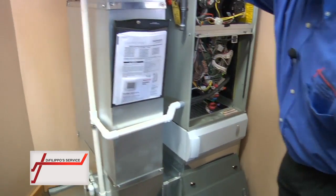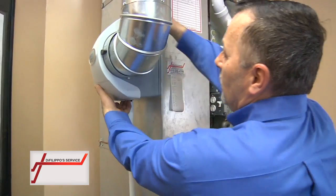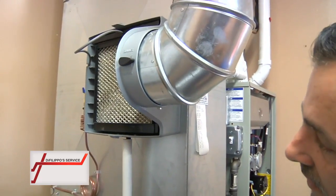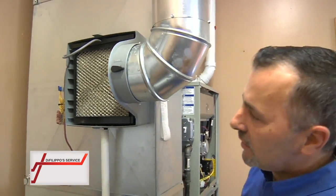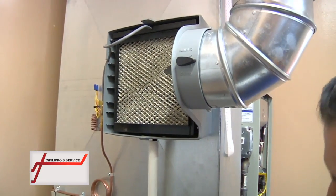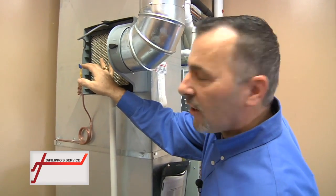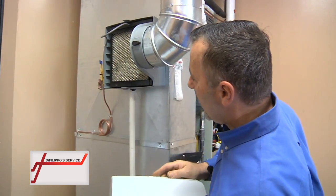Also, if you have the option of the humidifier, what we'll do with that humidifier is inside there's a pad that needs to be changed every year. And that's important because the water in this area is very hard, a lot of minerals in it. This pad is designed to catch those minerals before they go out of the drain and are dispersed. Plus, you want a fresh pad every year because we don't want to pick up all the sediments and send it through the rest of the house.